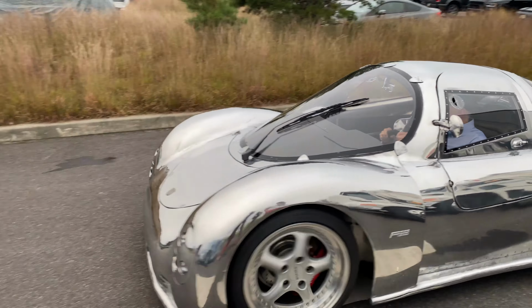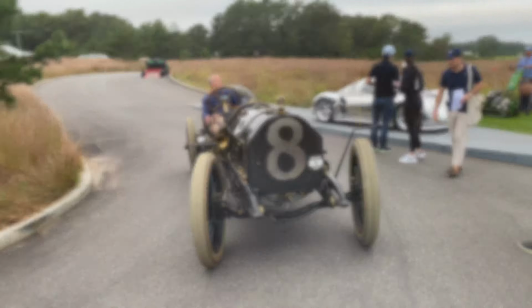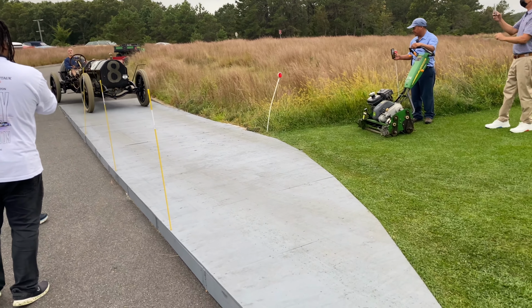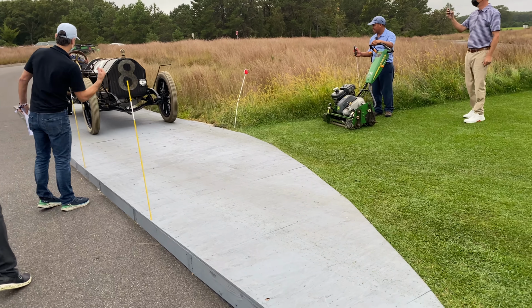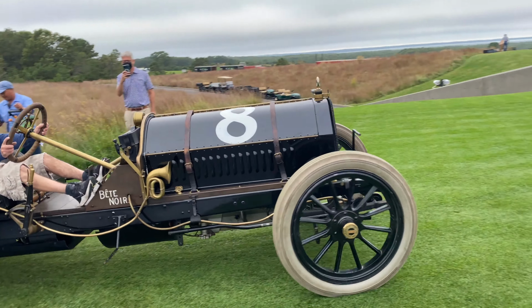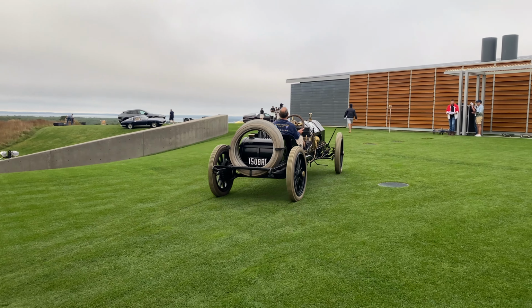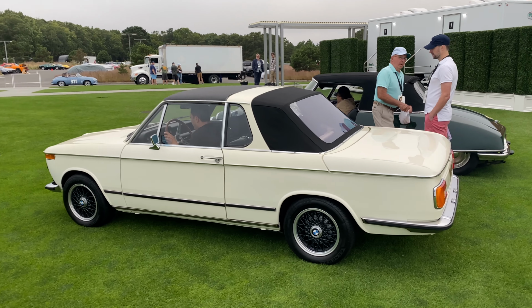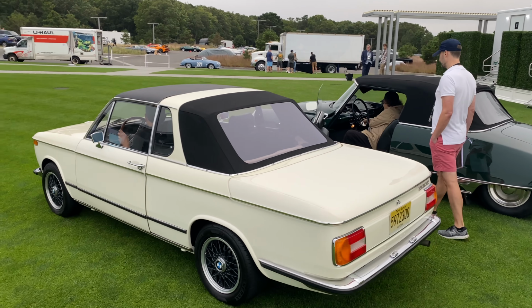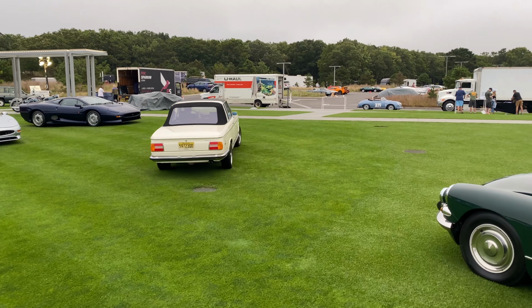Speaking of coach builders, Rungi cars are a sight to behold. This makeshift ramp was developed in order to get the cars onto the golf course, and it's absolutely incredible. And the BMW fires up and he has to move it to a separate staging area. 2002 convertible cabriolet, sort of roll bar situation going on.